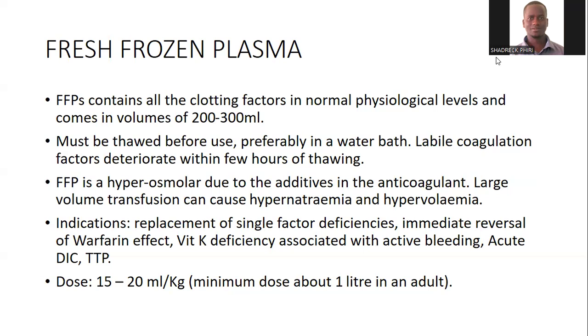When transfusing this in the wards, we don't have a water bath, so it is very important to note that we can use the laboratory water bath to thaw it before transfusing. We should not be using hot water for the FFPs.